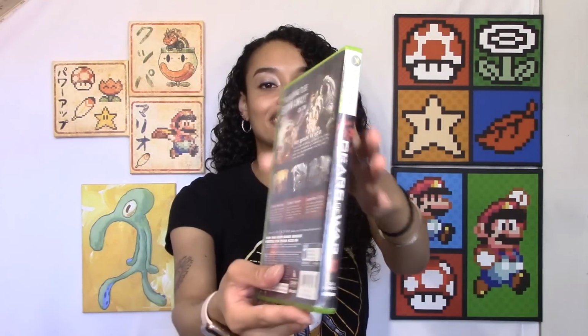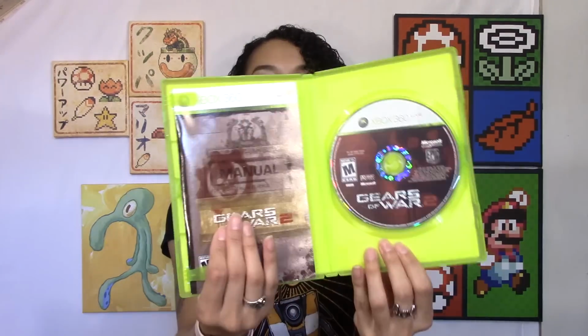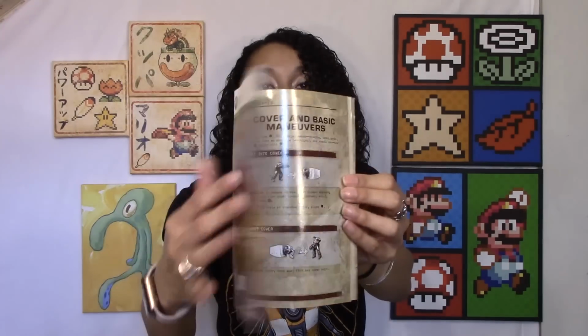So this, I saw it, and I saw that it was complete and in beautiful condition. It's clean. It's in great, excellent shape. So I just absolutely had to pick this up. And seeing that it had the manual included there, I just thought, okay, this is better than the copy that I originally had, so just cannot leave this behind. Absolutely had to get it.